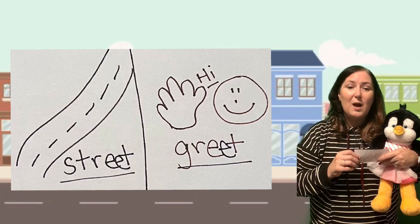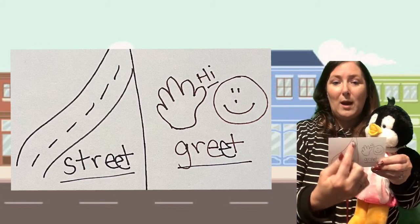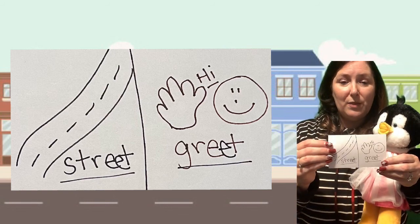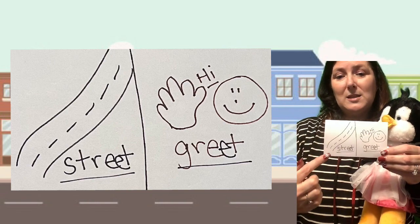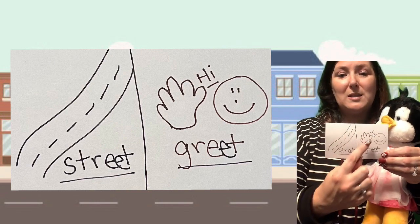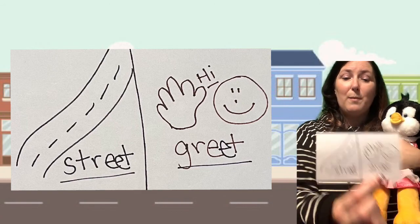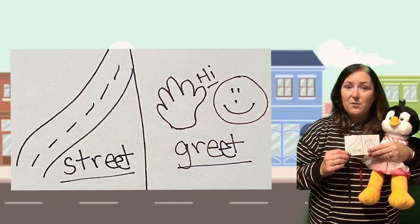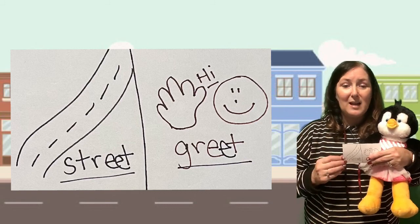What I'd like you to do now is get yourself a 3x5 card and draw a line right down the middle. And then on one side, draw a picture of one thing that rhymes with another thing. So on mine, I drew street, and I wrote street, and greet. So street, greet. Those are my two rhymes. See if you can find some other rhyming words. If it's the ones off your sticky notes, that's okay. Or if you can find another pair of rhyming words, that's even better.